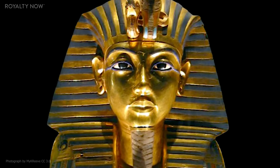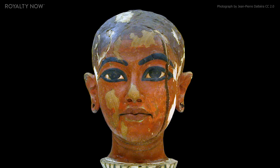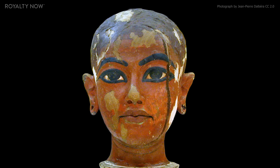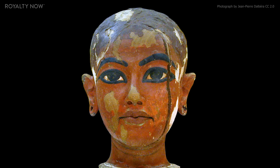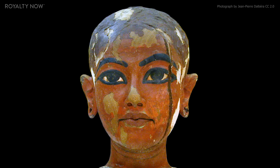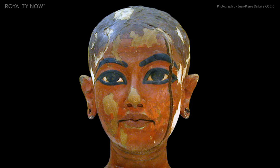For my recreations, I'm going to use his famous burial mask as well as the effigy of him found in the tomb for reference. This small effigy was made to represent Tut as a child, symbolizing regeneration. So let's take a look at what King Tut's real face might have been, from a child to a young adult, now.